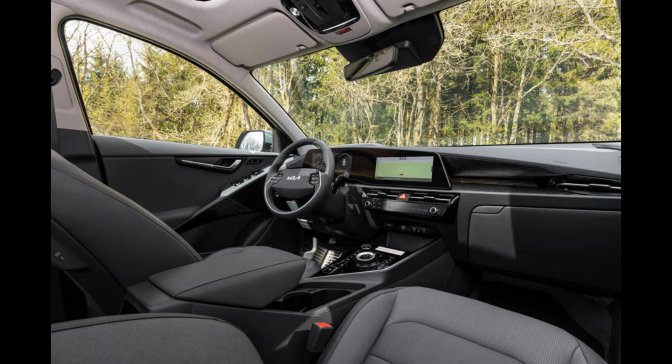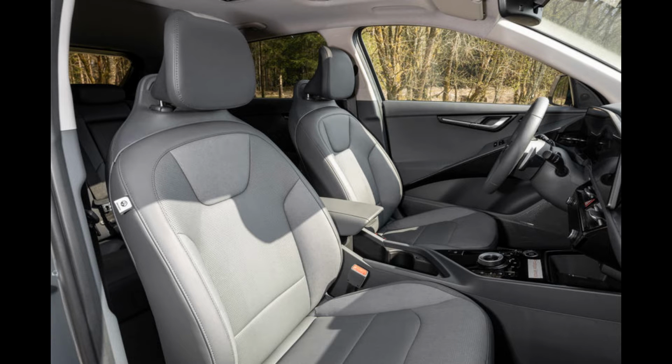In eco mode, there is no tachometer and the steering wheel paddles adjust the level of regeneration. In sport mode, a rev counter pops up and the paddles change gear. Cleverly done. Kia NIRO Plug-in Hybrid 2022 Review.